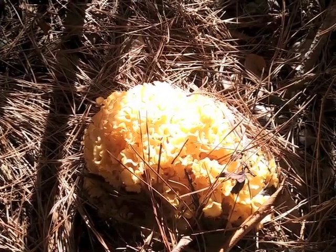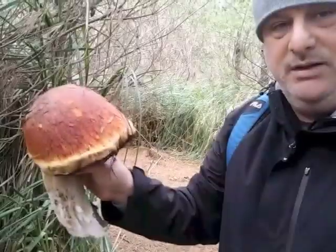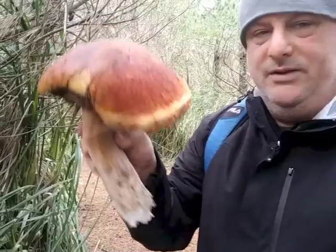Yet another cauliflower. And they're finding porcini in the distance. I'm the big porcini guy. You can eat it if you like. We certainly had some good finds today. We're going to head out tomorrow along the coast and look under live oaks, see what we can find.